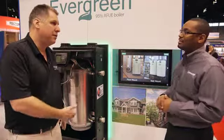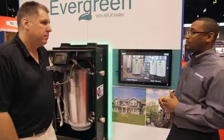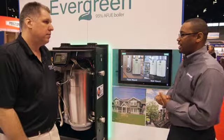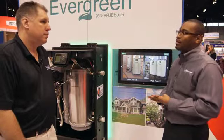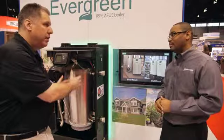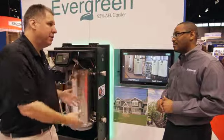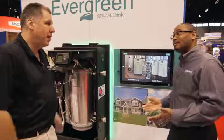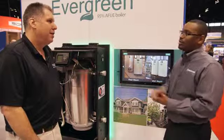Julian, how about zoning? Is zoning built into this? If I have multiple zones, how many zones can I put on this boiler? Of course, we put a lot of zone capability in this. You can control up to 4 circulators or 4 zone valves. Let me tell you about a typical project I might have. It might have a boiler, an indirect tank, 2 high temperature zones, and a radiant zone. So could I do that with this system? Yes. All, without any external controls? Yes, you can do all of those with this one control built in.